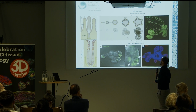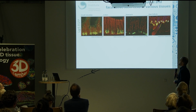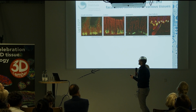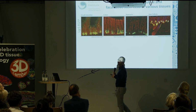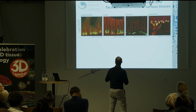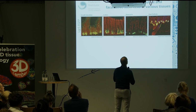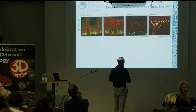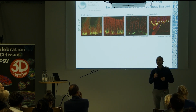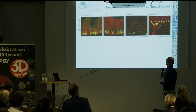But we also asked ourselves, can we do this for more tissues? One very encouraging fact is that LGR5, this marker for adult tissue stem cells, is not only found in the intestine. It is actually found in many different epithelial tissues. Here we have the small intestine. We also find it in stem cells of the colon, stem cells of the stomach, even in the hair follicle. And then we find it in tissues where we would not really expect it, because they have a relatively low turnover, like, for example, the liver or the pancreas.